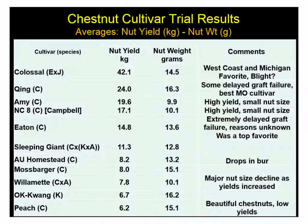But even so, if you take good care of it, we think it's our best cultivar. Amy is high yield and small nut size. I used to think small nut size was really a problem, but knowing that Tom Wall sells to Bosnians who are all asking for as many small-sized nuts as possible, there's a market. And now that we have a commercial machine to pick them up rather than by hand, it's not a problem.